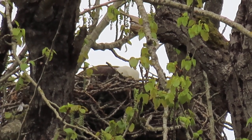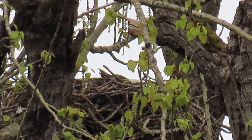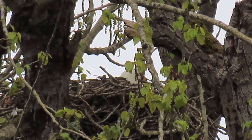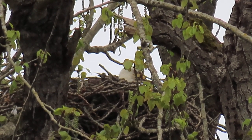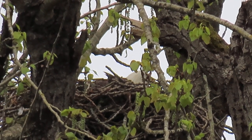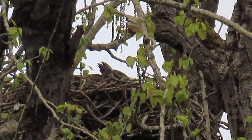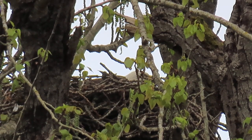So from this vantage point, at least we got to see the nest change. We don't think the eaglets have hatched yet, but they will be hatching pretty darn soon. Like I said, Van Doran's already hatched, and so this is pretty amazing. So what we're going to start looking for is when they start bringing food into the nest. So this one we just had a nest change, but if they start bringing food into the nest, we know that the babies have hatched. So pretty darn amazing. Sunday morning, April 6th. And our eagle is getting comfy back on the nest.